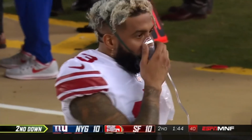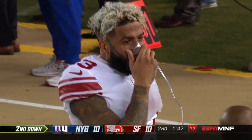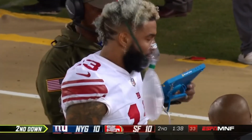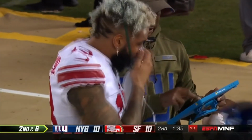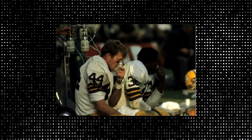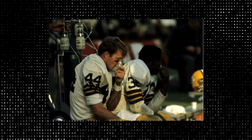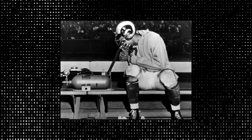Using oxygen masks in the NFL is basically useless. Every medical staff in the league knows this, and it is likely that the majority of players know this as well. The players that do put on oxygen masks use it as a type of placebo effect. They've managed to trick their mind into thinking that they can catch their breath faster with oxygen masks.